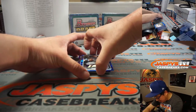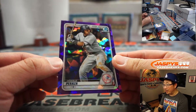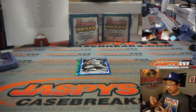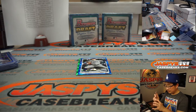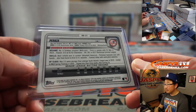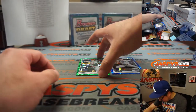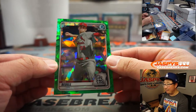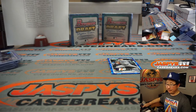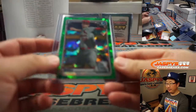Behind Ian Seymour is Oswald Peraza. 8 out of 10. Nice low number there for the Yankees. That's going to be for John Bender and the Bronx Bombers. Yeah, Walt, let's go Kings. And then behind Ian Moore, green, Ian reveals an Ian. 9 out of 50, Ian Bettel. Green for the Cardinals, Alex Donnelly with that one. There you go. Ollie's got some pricing information for you.